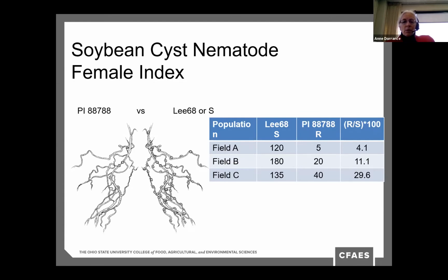When we look at field C, however, we now have 135 on the susceptible, we have 40 cyst females on the resistant, and now we're up to a 29.6. This is where we start getting into trouble. Let me share some data that I received from my colleagues at Iowa State.